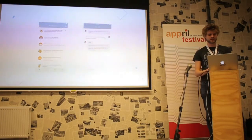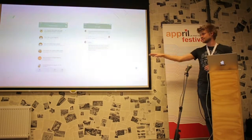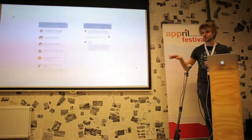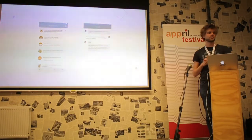fairly easily. But still, it was a web application. So as you could see in this view, the navigation was at the bottom, which is an iOS pattern of navigating, but it looked the same on Android.